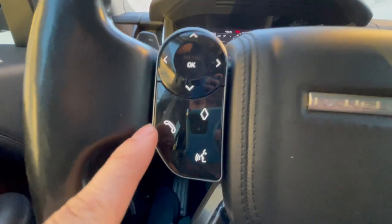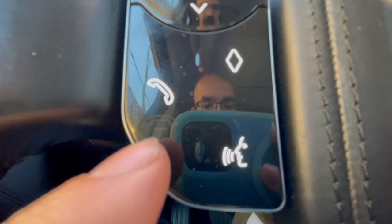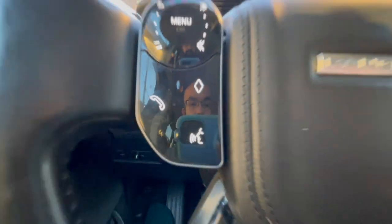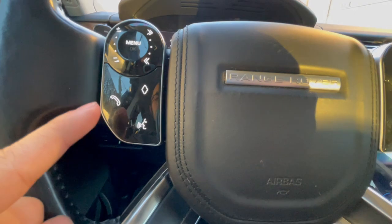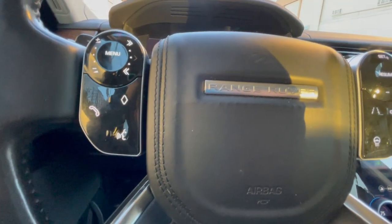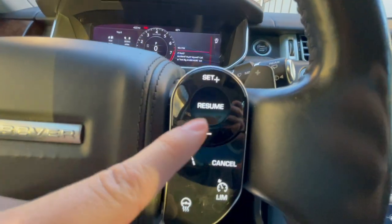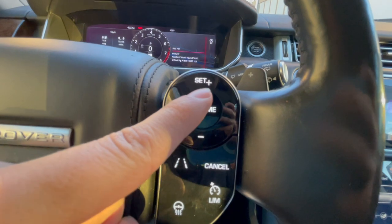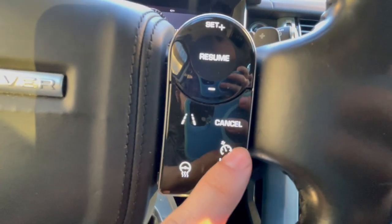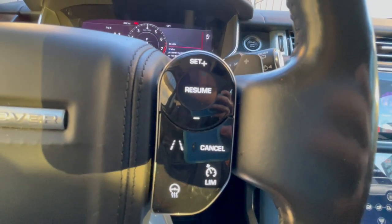If you're on a phone call, as you can see right here, that is a phone call decline button, and then that's the phone call answer button. So basically when you're on a phone call, this phone will turn green, and then the phone decline button will turn red. So it's easy to answer and decline a call. This is your cruise control set plus and minus and your resume, your heated steering wheel, your speed limit, your lane keep, and your cancel. Very simple on that side.